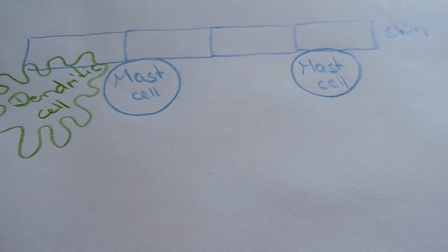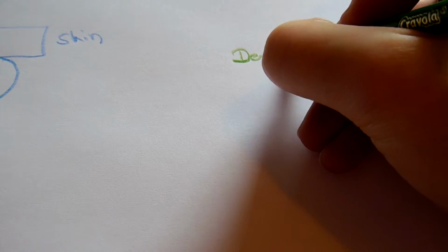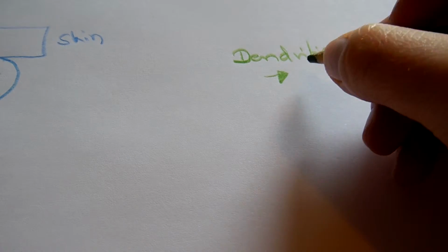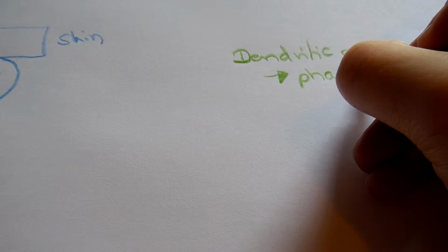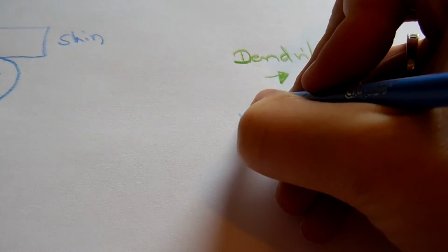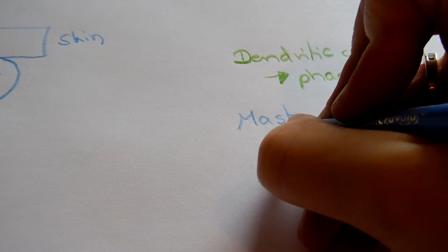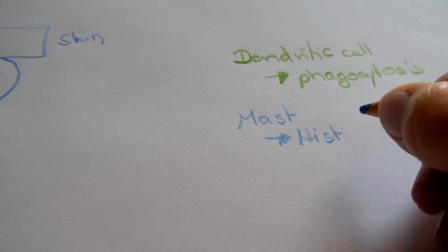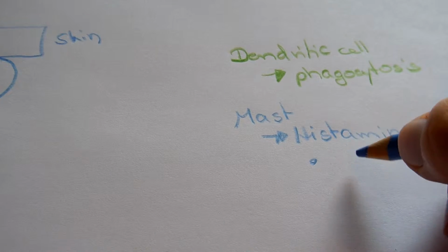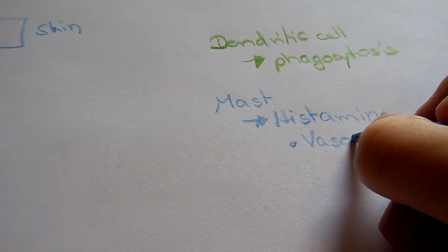Our dendritic cells, we're going to keep track of our cells over here on this side. So our dendritic cells engage in phagocytosis. Phagocytosis means that they will just eat debris, pathogens, dead cells, anything that we do not want below our skin. So those are the dendritic cells. Our mast cells, they release histamine. Histamine is a chemical that causes blood vessels to dilate. So histamine causes vasodilation.